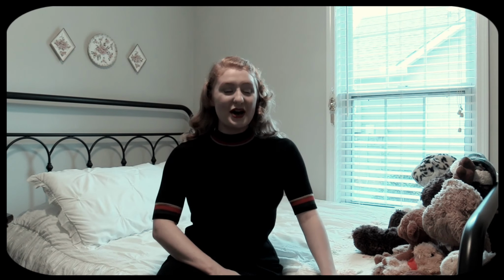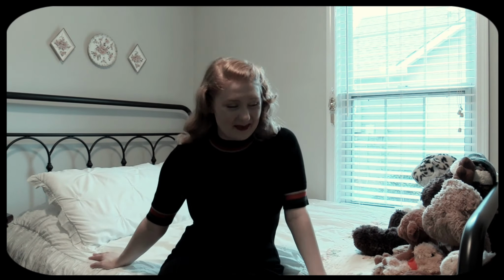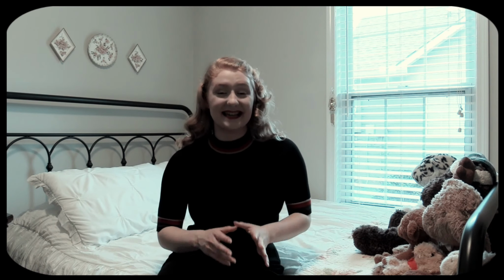Continuing even further left into my bedroom, we have my new bed. I am so happy with my new bed. It fits perfectly with the rest of my decor, and it is exactly what I wanted.